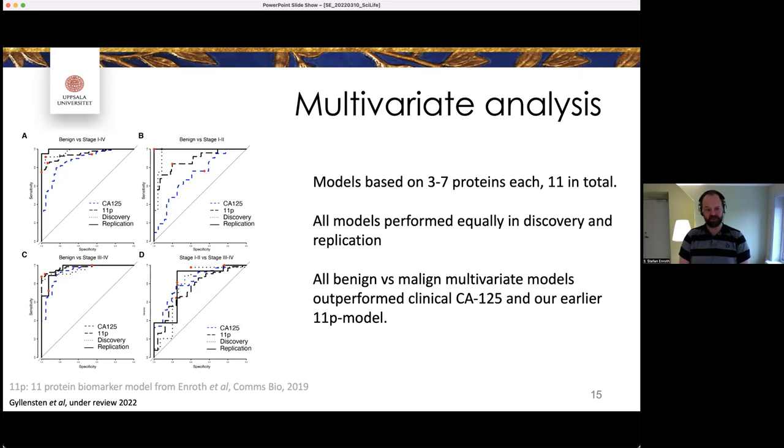And in all of these cases, the performance is really high, except maybe for separating early stage from late stage, which is a fairly difficult problem, both for our modeling and the old models and for the clinically used biomarker. But overall, this looks really promising with very good results. And I think that they are worth continuing with and replicating in a bigger material.